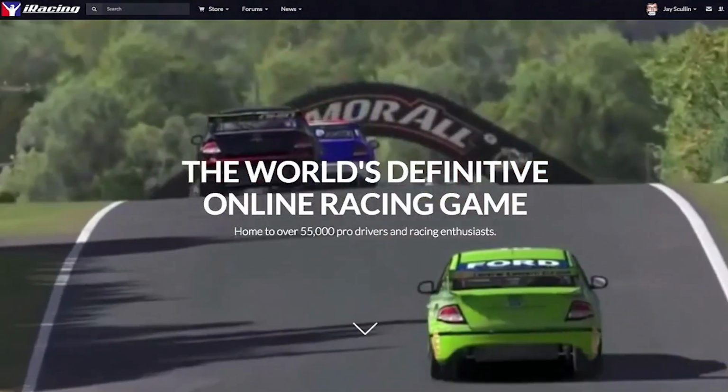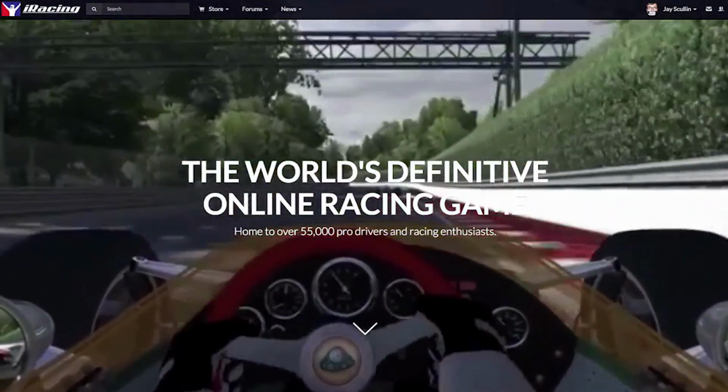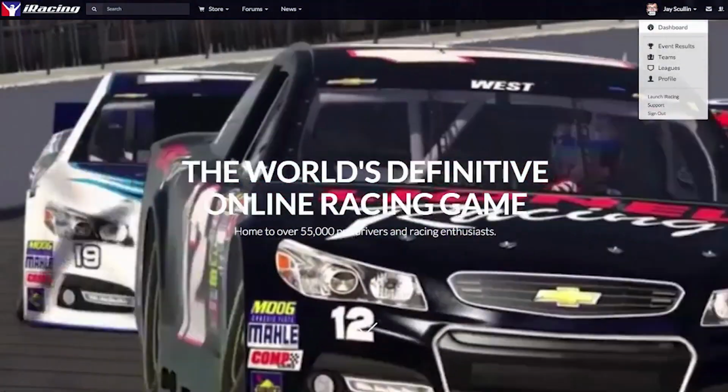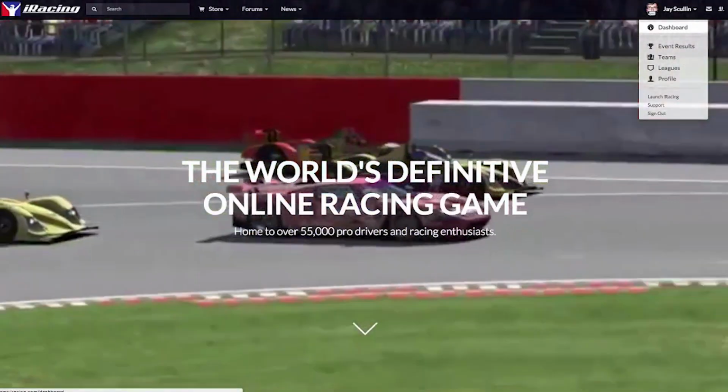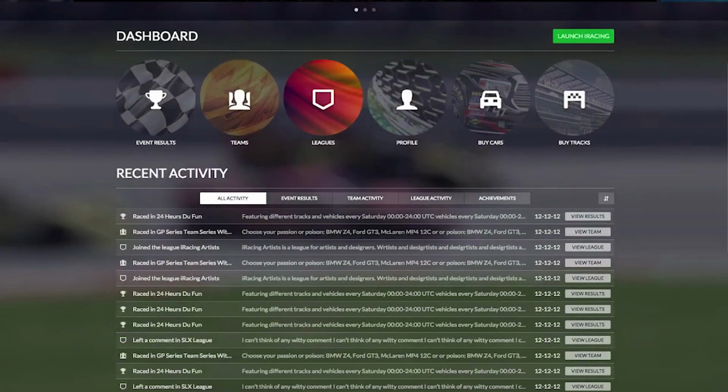So as you can see, I'm actually logged in right now at iRacing.com. It wouldn't be members.iRacing.com, it would actually be iRacing.com. So when you log in, you'll go to your dashboard page, and you'll see this looks very different from what we currently offer. And the reason is, again, I want the sim to always be visible behind the user interface.